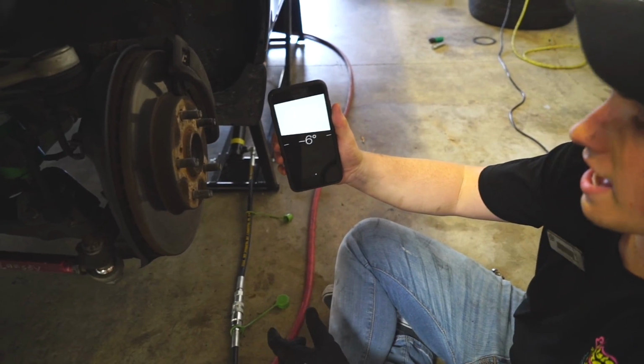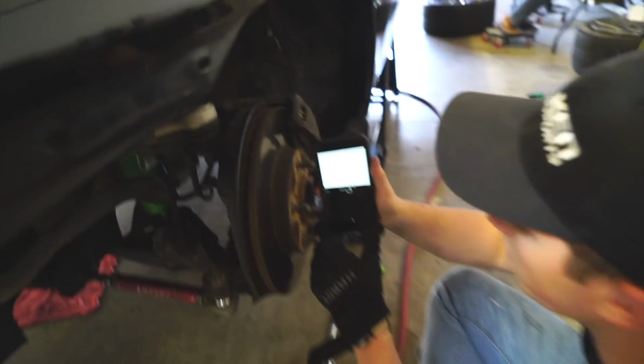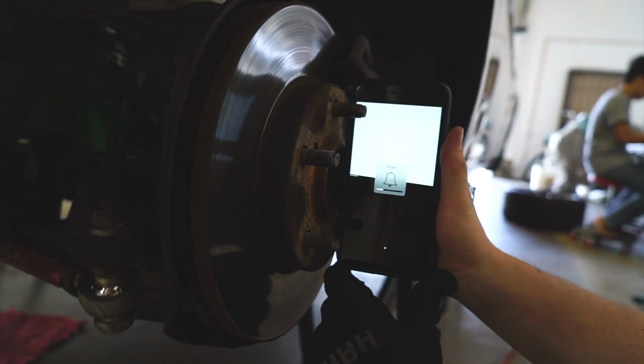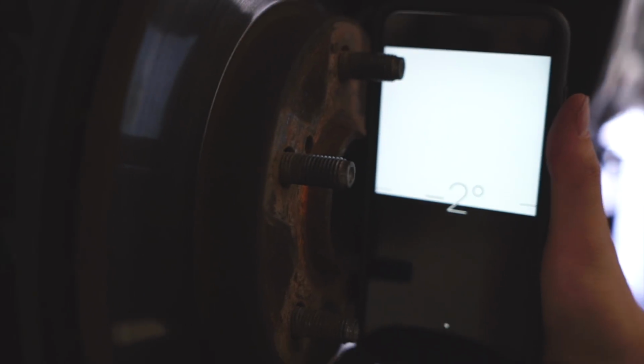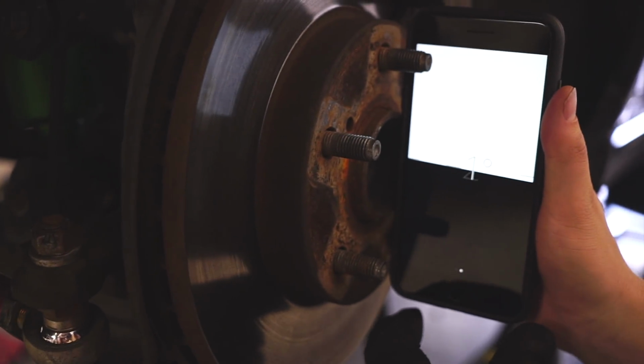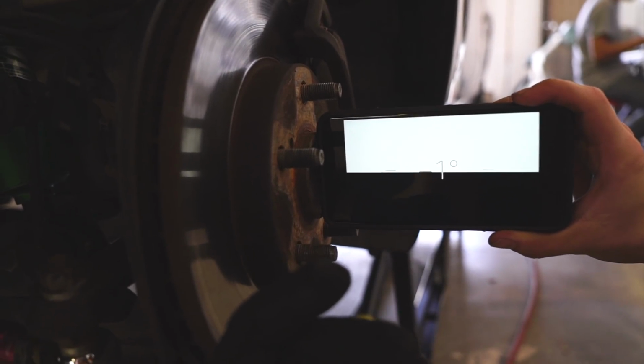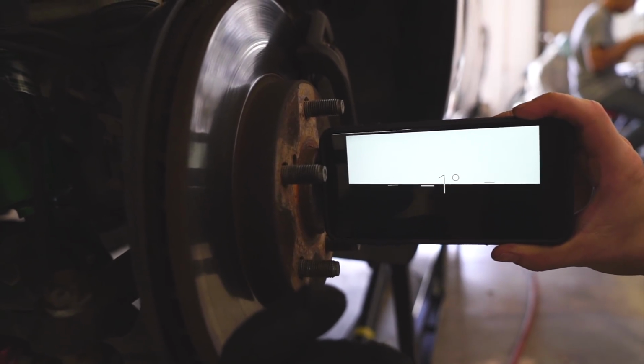So I'm gonna check with my leveler on my phone to see about where it's at right now with no suspension preload on it. The only reason I'm doing this is to basically compare with the other side. So it's right about -1. It's like right on the edge of -1 and -2. -1. All right, now let's go check the other side.